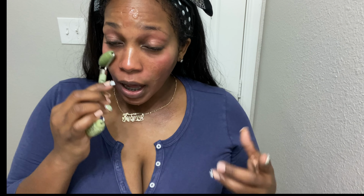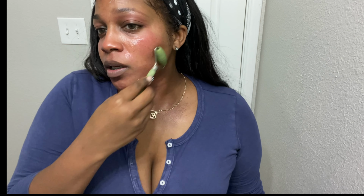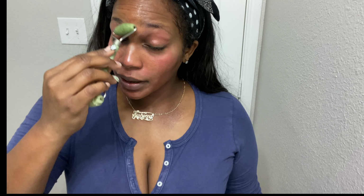And Derma Roll it, this smooth side, they said that it helps with absorbing it, also wrinkles and all of that. And this rough side, I don't really use it that much, but they said it helps with your pores, to shrink your pores. So after I put my serum on, I pretty much just roll it until it's mostly absorbed into my skin.